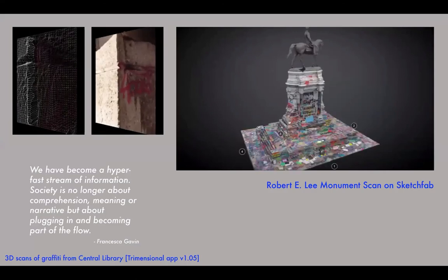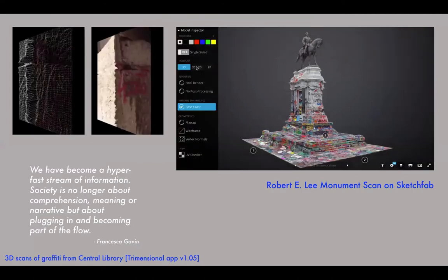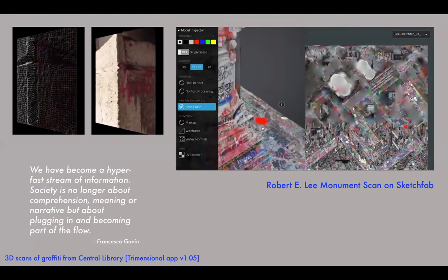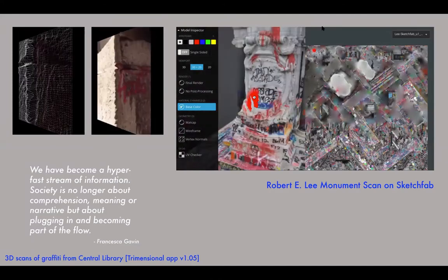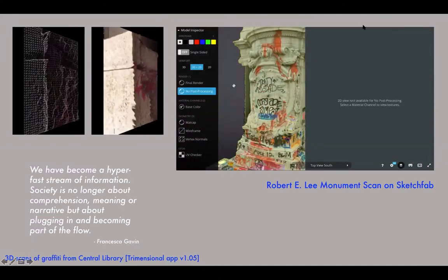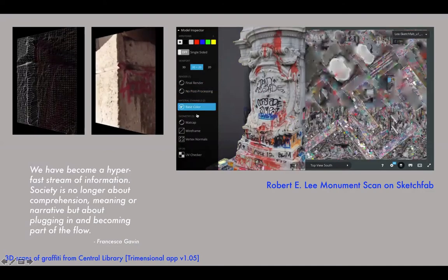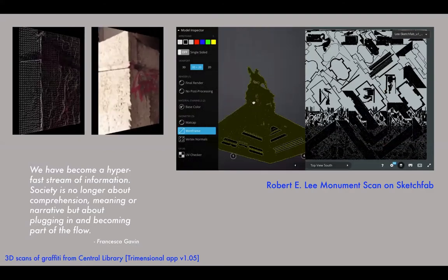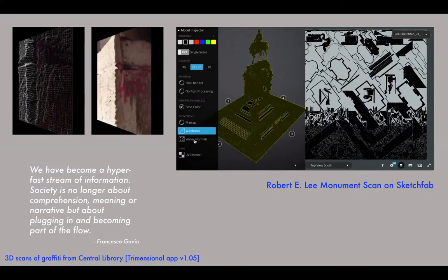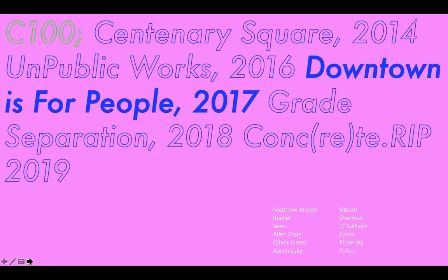In preparing for this, we were reading Francesca Gavin, who's a curator, and talks about how through social media we're capturing cultural and social moments as well. It reminded me of Robert Lee's monument that's recently been uploaded on Sketchfab, and you can interact with it in a number of ways to see it for what it is as a monument, but also as something that has changed meaning over time. So that was a project that myself and Mike and Miles worked on.